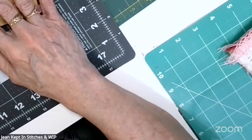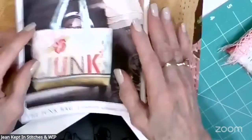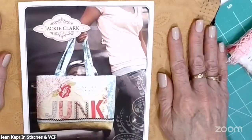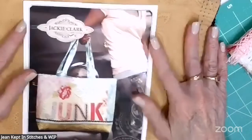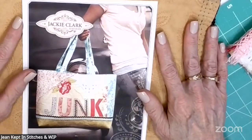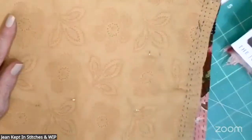And I will share now what I am going to be working on this week. Some of you may remember this pattern, the junk bag, which is a great big bag that I'm going to use for putting projects in to take along with me places and whatever as I'm working on them, mainly for my Kawandi. And I am making that bag out of a Kawandi.